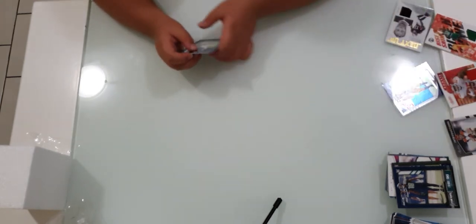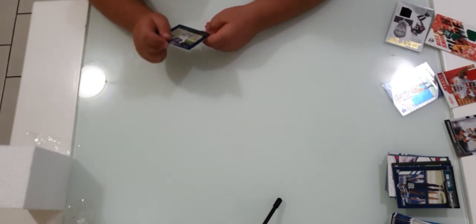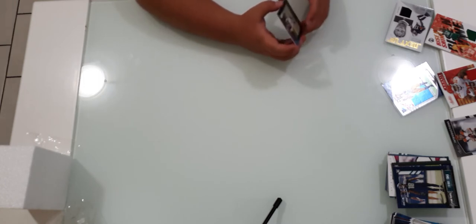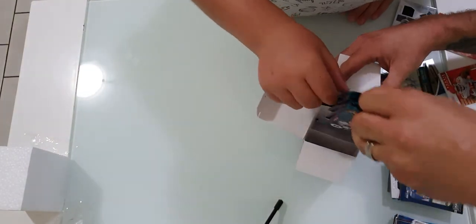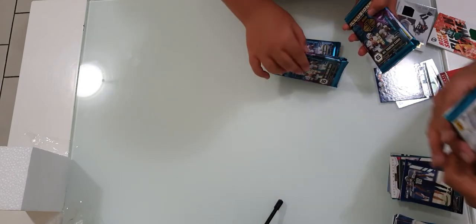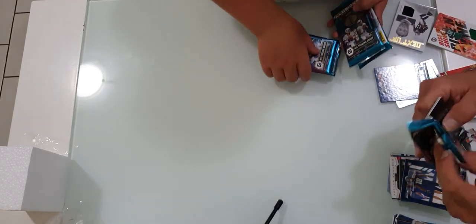Illusions. Wait, is that a guaranteed autograph? Autograph or memorabilia. None of them are guaranteed. It's either autograph or a memorabilia. One is not guaranteed. This is not guaranteed, but let's see if we get anything. I like those cards. Ooh, why is this packed like that? Hold on. It's packed 1, 2, 3, 4, 5, and it's packed 1 on the side. 6. So there's six cards in six packs. But this one was packed on the side. It wasn't packed in the middle.